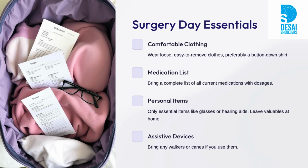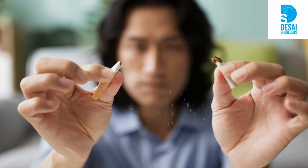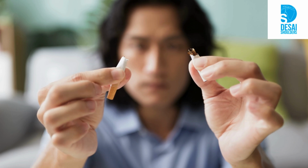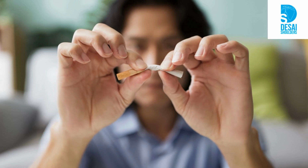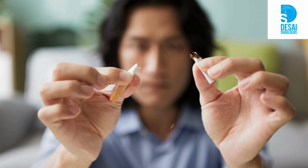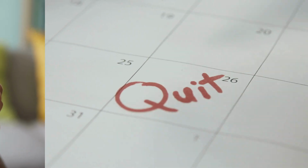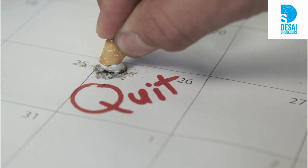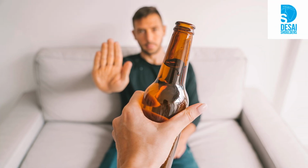Okay, let's touch on lifestyle adjustments. Smoking and alcohol. How do they play into this? Big impact, especially smoking. The advice is always to stop smoking as soon as possible, ideally weeks before surgery. Smoking really impairs blood flow and healing. It increases complication risks too, significantly. Wound healing problems, infections, lung issues after anesthesia. Quitting, even temporarily, makes a difference. And alcohol. Avoid it for at least 24 hours before surgery. It can interfere with anesthesia and medications, and you want your system clear.